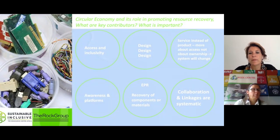The circular economy and its role in promoting resource recovery: what are the key contributors and what's really important? Access and inclusivity is one, because we can say how we need to deal with it, but if the majority of our population doesn't actually have fair access to reliable internet and reliable electricity, then we can talk about inclusivity and leaving no one behind, but it's not really a fair case.